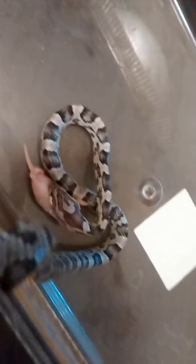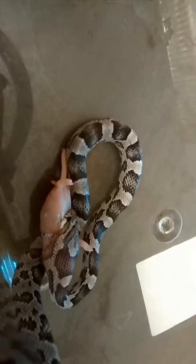He's not venomous. He's just a corn snake. He's a big corn snake. He's a boy. You can tell he's a boy because of his tail. If you look at his tail, it comes to a nice point. A girl's tail wouldn't be so pointy. It would be more of a thicker tail.